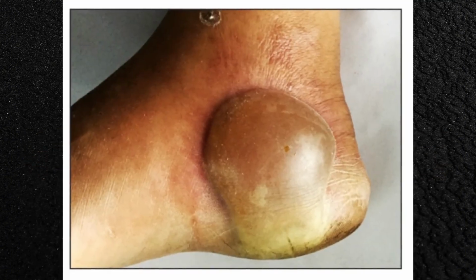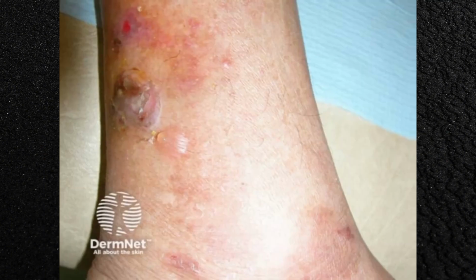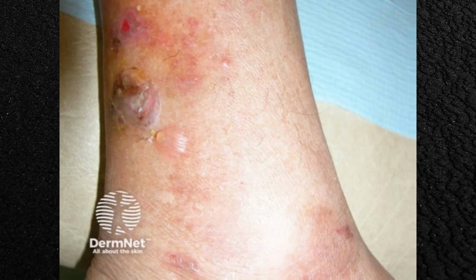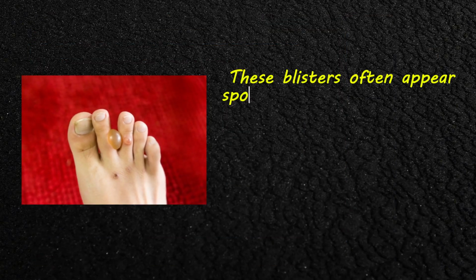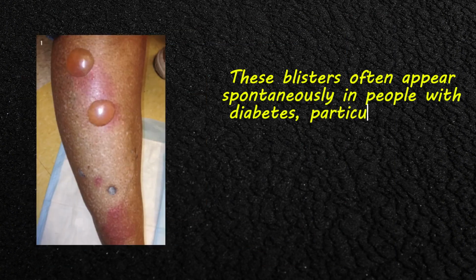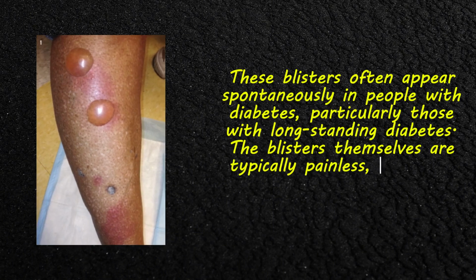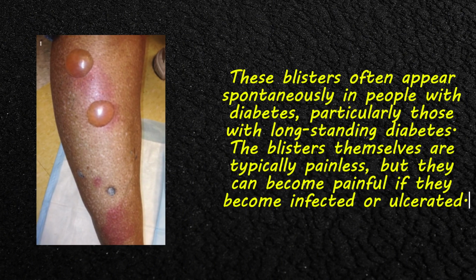Diabetic blisters are rare but distinctive skin lesions that appear suddenly without signs of infection or inflammation. They resemble burn blisters and are usually found on the hands, feet, fingers, or toes. These blisters often appear spontaneously in people with diabetes, particularly those with long-standing diabetes.